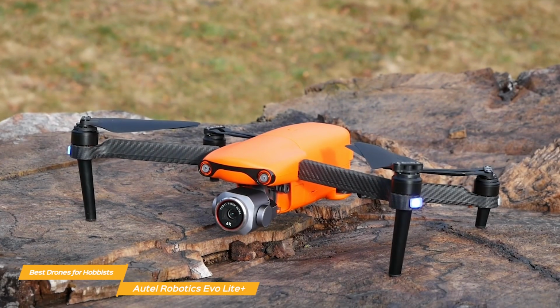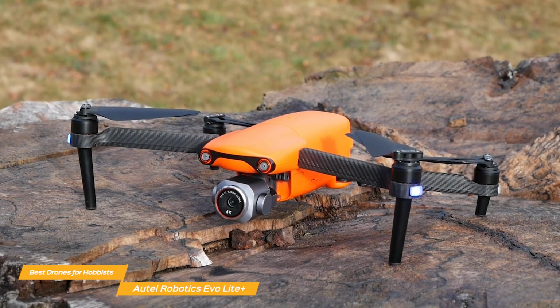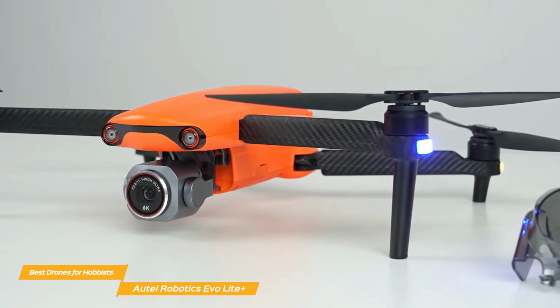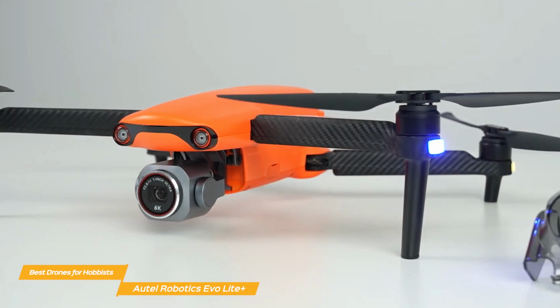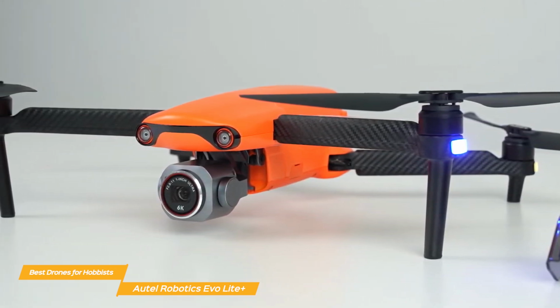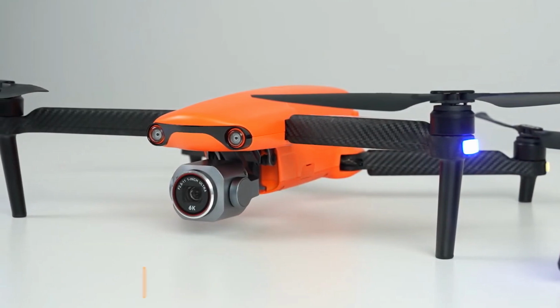In summary, the Autel Robotics Evo Lite Plus isn't designed for those seeking the cheapest option. It's a high-performance drone packed with impressive features, making it an excellent choice for anyone passionate about drone flying. As our final pick of the day, it's our top recommendation for hobbyists.